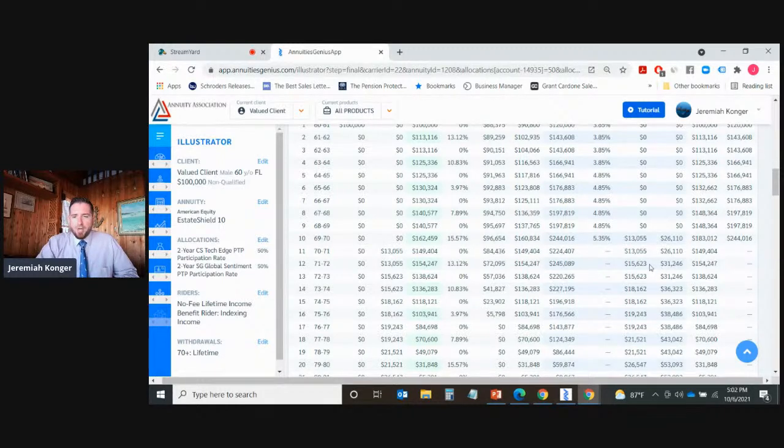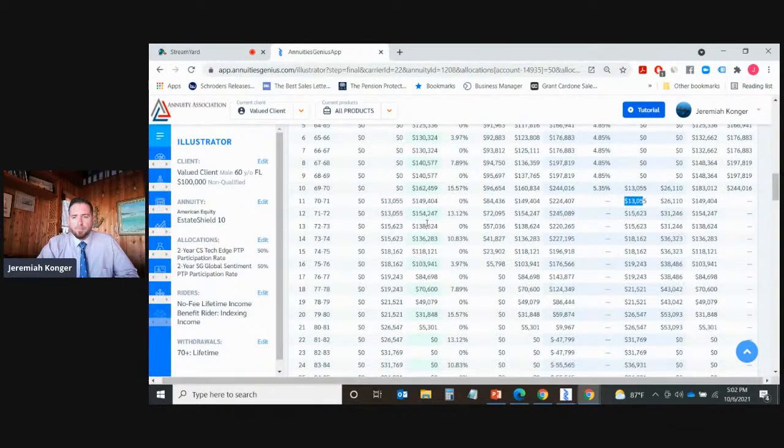Okay. So once income in this example was turned on at age 70 of $13,055, we'll see that another interest credit comes in, again, 13.12 in the 12th year of the contract. And we'll see that the income receives an increase or a bump because of that interest coming over. So if you take that interest credit, you'll see that it carries over to the benefit account value. It grows it to $245,000. They take that $245,089, multiply it by the 5.35, and that equals your new locked in lifetime income payment moving forward.